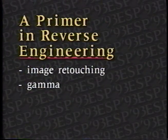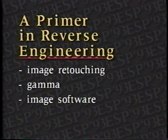Image retouching. What you see on the screen may not result with what you're seeing on the hard copy output. The gamma, or in other words, the contrast section of the middle grays. How is that set based on your reproduction needs? The imaging software that you work with. Does it give you the control that you need to work discreetly with highlights, middle tones, and shadows? It must today. And not only must it give you that control, you must know how to use it.